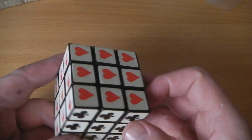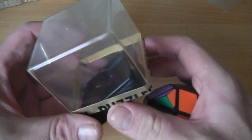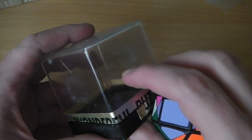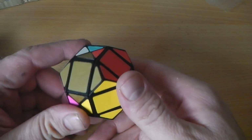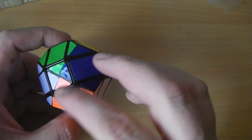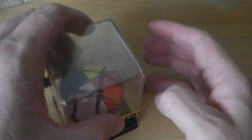This playing card kind of stickered 3x3 didn't sell last week and got automatically relisted before I had any say in the matter. This one, I'm afraid I don't know the name of. It's by Wonderful Puzzler. It's in its original box, as you can see, and it looks very much like a mask cube, except it's got coloured centres. I really don't know the name of this, unfortunately, but I assume it's a vintage puzzle and reasonably rare. But again, I don't really know a huge amount about it.